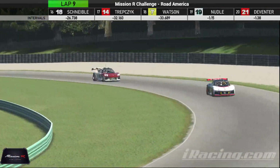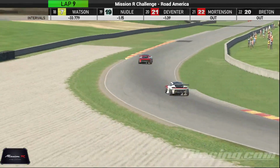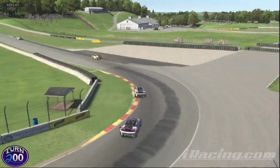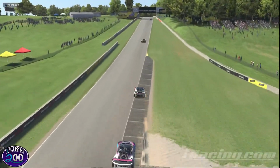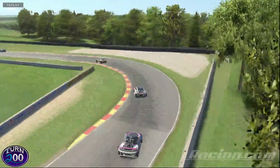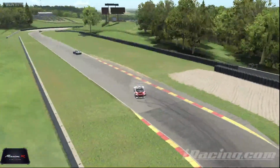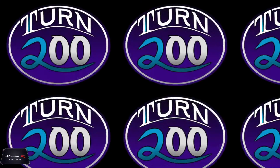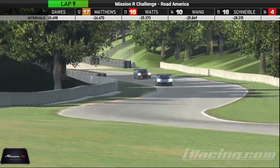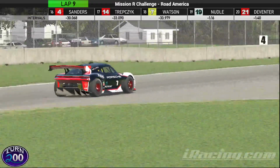On from just outside the top 10, I do believe Tom Sanders has gone off the track and is around. We'll take a quick look at what happened here. Oh, yes. Back end just comes around. Oh, a little bit of contact as well. This is certainly shaping up to be a little bit tasty here on the final lap.